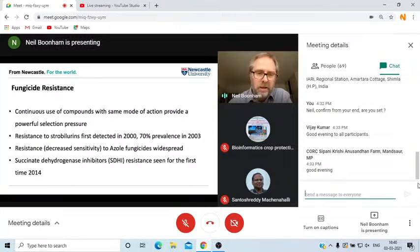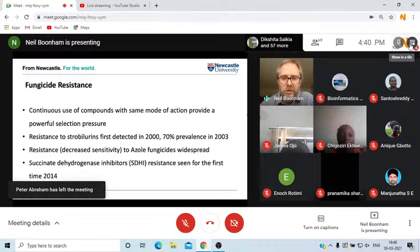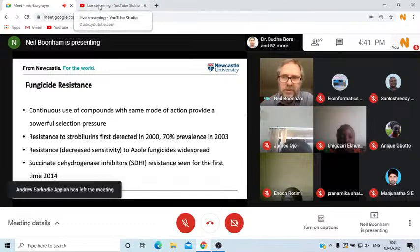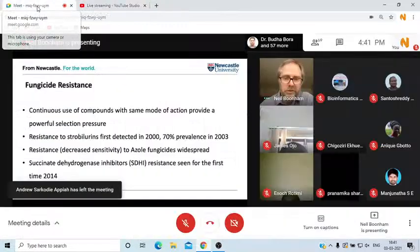Since then, we've encountered resistance to azole fungicides, and also to succinic dehydrogenase inhibitors, or SDHI fungicides. And to control Septoria and other pathogens in wheat, we're basically reliant on a program which incorporates azole and SDHI fungicides. Now, much of our work has been on azole fungicides, and we've been doing surveys over the last probably 5 or 6 years looking at Septoria and azole fungicide resistance.